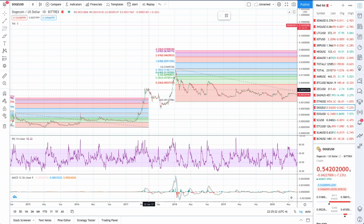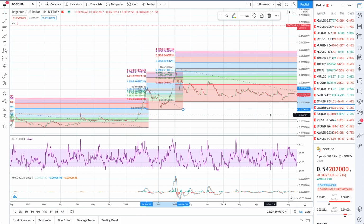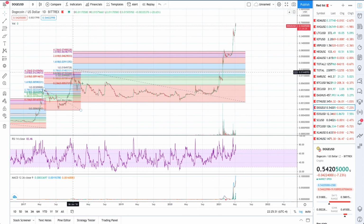Let's just draw another one. And you can see it topped out right around the 4.236 level. So again, Dogecoin has had its first burst up, pulled back a little bit. It's having another burst up.